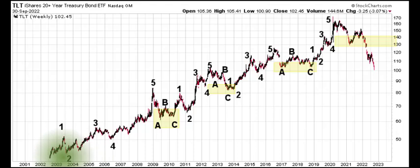What it has done is given us pretty clear 5-wave moves followed by ABC pullbacks that retrace a Fibonacci portion of that 5-wave move that preceded it. 5-wave up move, ABC pullback into the fib support. 5-wave up move, ABC pullback into that fib support. Things changed this time. We got the 5-wave up move, but price very much failed to find support in that Fibonacci support area, the yellow area seen here.